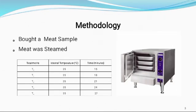So what was the methodology of my research? I simply bought a meat sample from the local market in Faisalabad. Then the meat was steamed by following the procedure of cleaning and washing, and all the treatments that are explained in my slide were given to the meat sample.